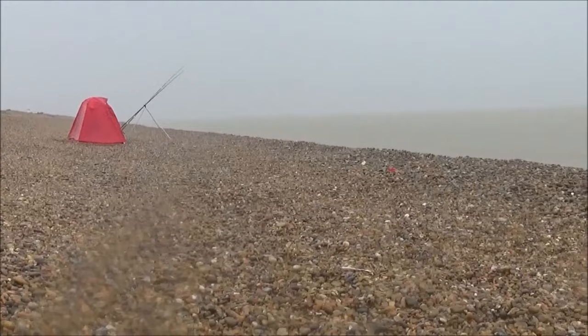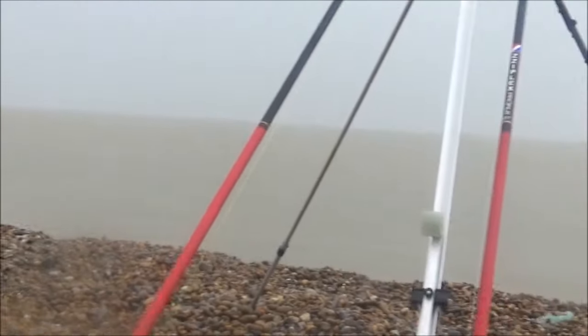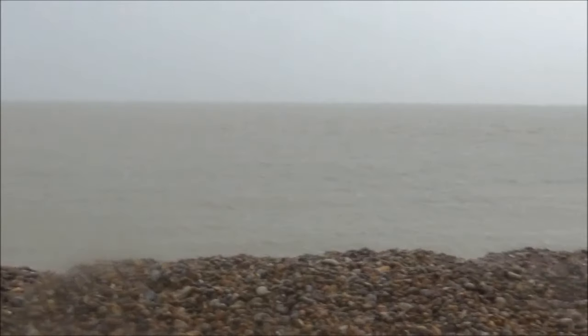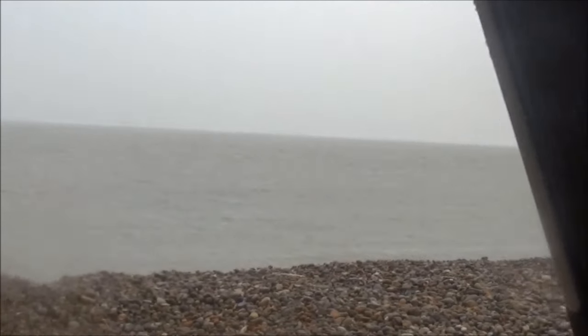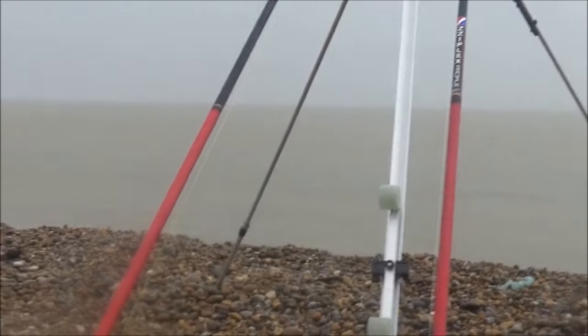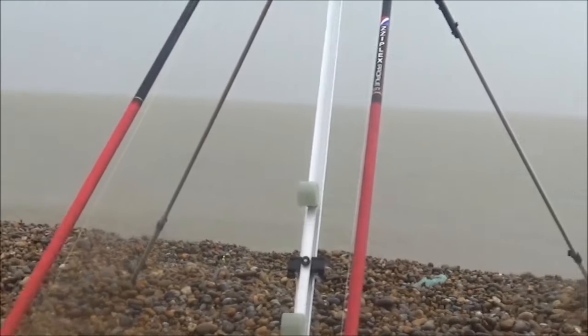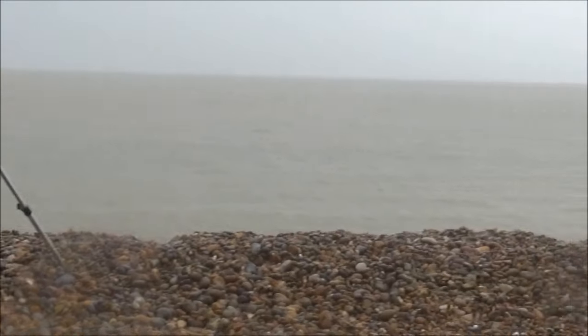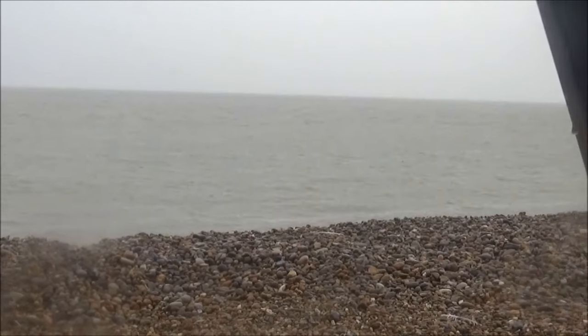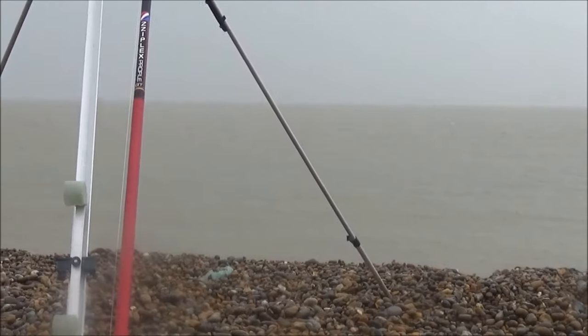Well, as you can see, the summer session has now been turned into the rainy session. Got thunderstorm out to sea, heavy rain where we are. I haven't brought my waterproofs, so that's a bit of a blighter, but yeah. We'll keep fishing on, as you do when it rains, and we'll see what's out there.